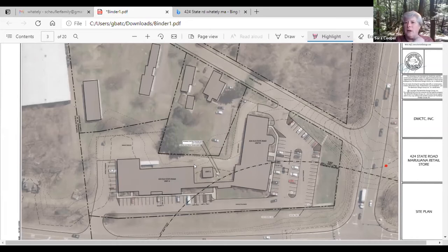Okay. Are you considering Old State Road to be the main entrance and egress?